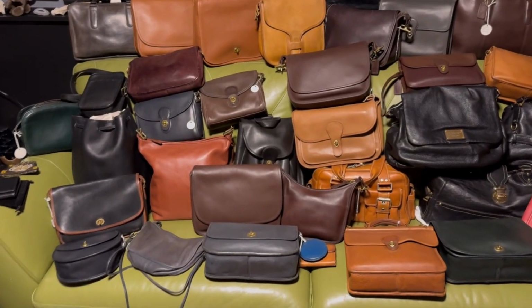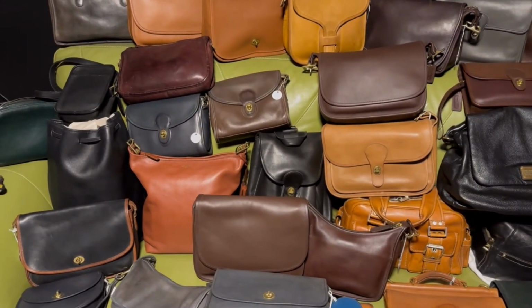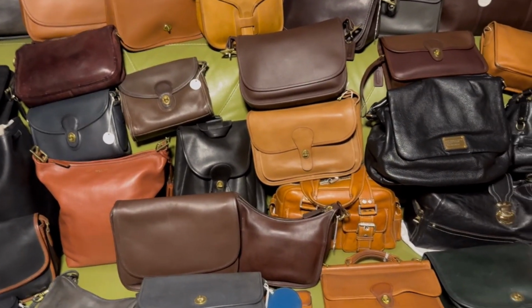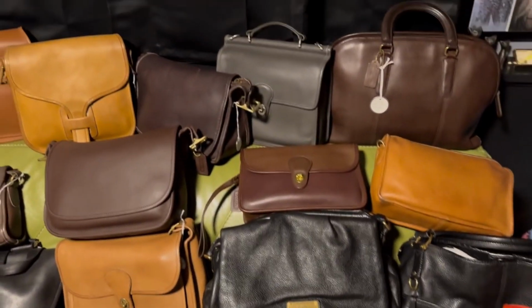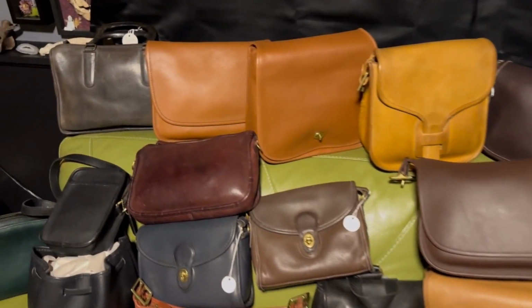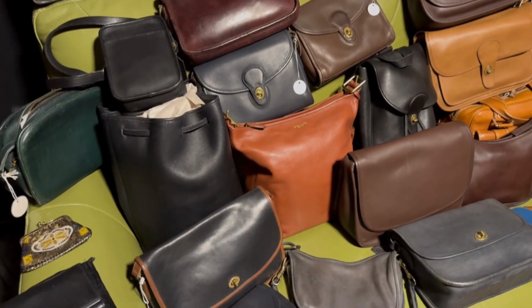So here are all of the bags. I took them all out of their dust bags, pillowcases, all kinds of stuff these bags were wrapped in. But here is basically everything we got. Bunch of different types and sizes. So if you're in the market for a vintage Coach bag, hit me up.